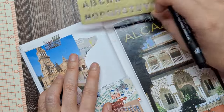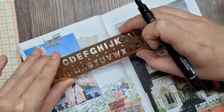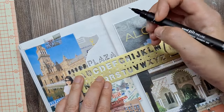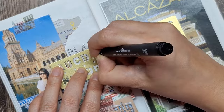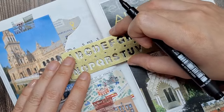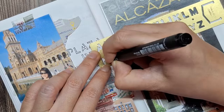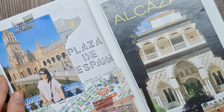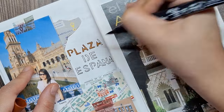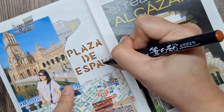Using the same alphabet stencil from earlier, I'm adding the words Plaza de España next to our photo of this magnificent landmark. To maintain consistency with our previous lettering, I'll shade the words using the brown brush marker, which adds depth and dimension to the text.